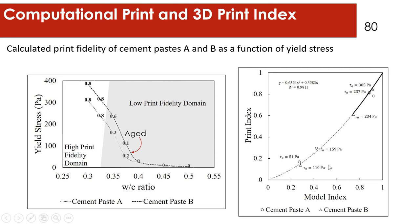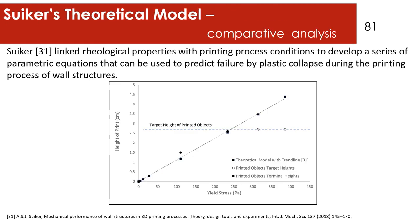It is not a one-for-one agreement. The model tends to over-predict the print fidelity a little bit, as we would expect. We don't have a lot of non-ideal behaviors in the model right now, but there's a very good prediction, and all of the data, whether it's aged or unaged cement, collapses on itself.